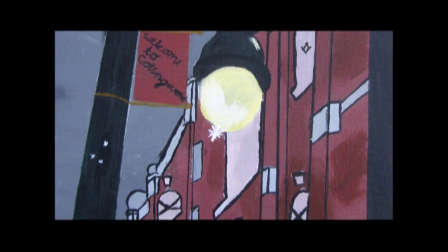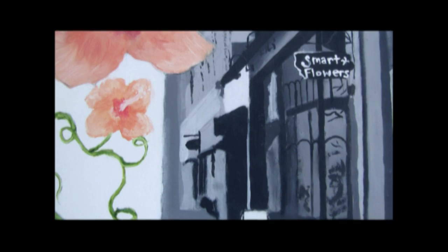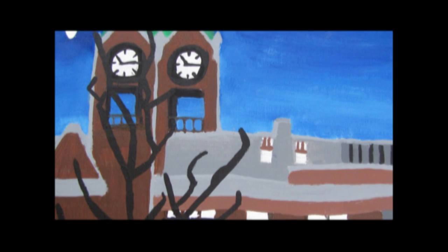Collingwood Colors. Celebrating the art from CCI.